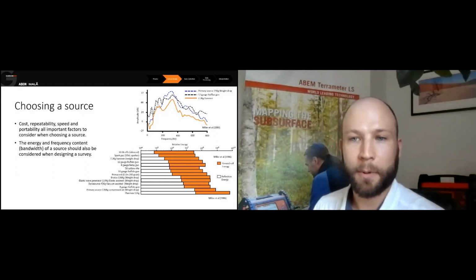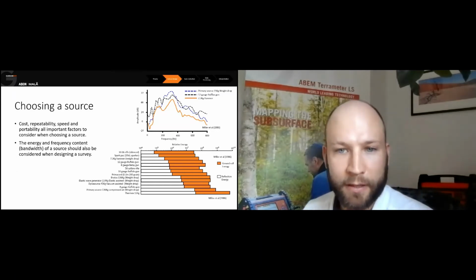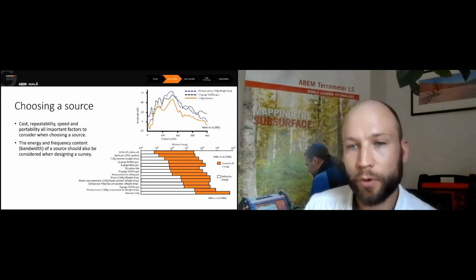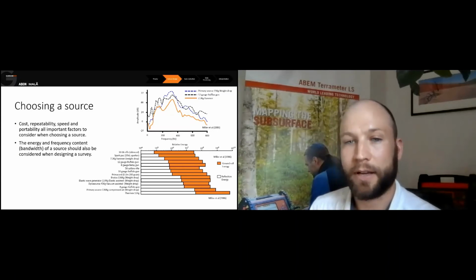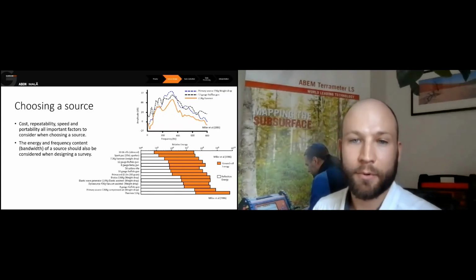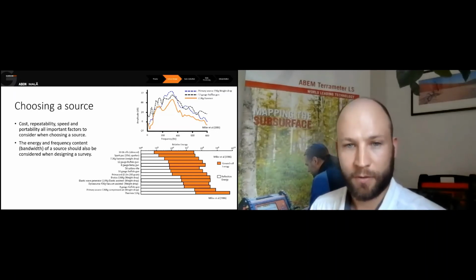Note, for example, in the bottom figure shown above, that Thermex, shown here, produces almost 1 order of magnitude more energy than the 136 kilogram weight drop, but only incrementally more reflection/refraction energy. So you also want to make sure that you're getting the most for your money.